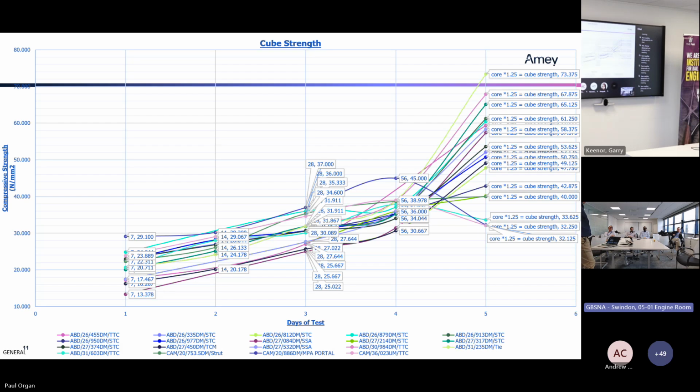So let's have a quick look at the cube results we were getting. You can see there, we have our 7, 14, 28, 56 spares, and then on the end, the cores. Those strengths there are actually the cube strengths of the cores. You can see that for all of the 19 foundations that we were left with out of the report, there were a few 56-day results that were missing.